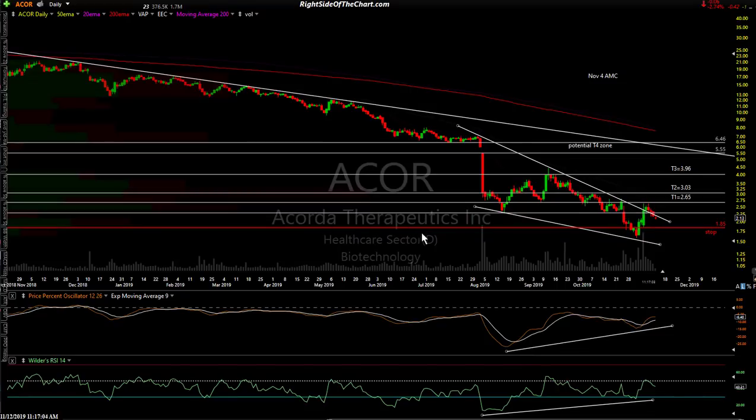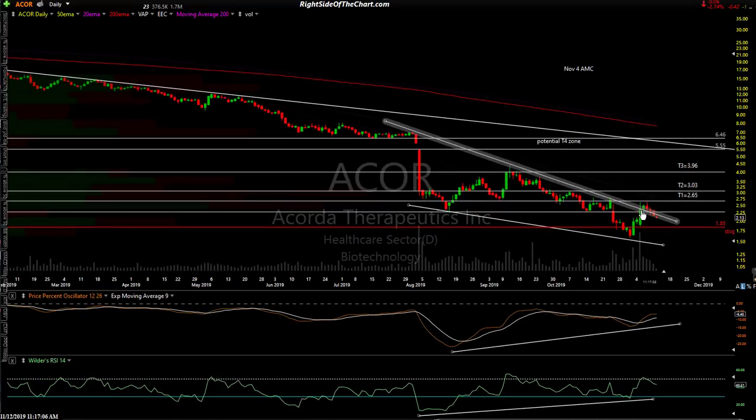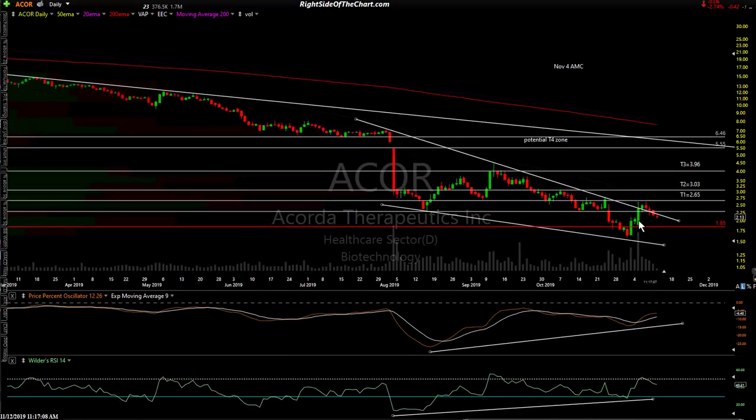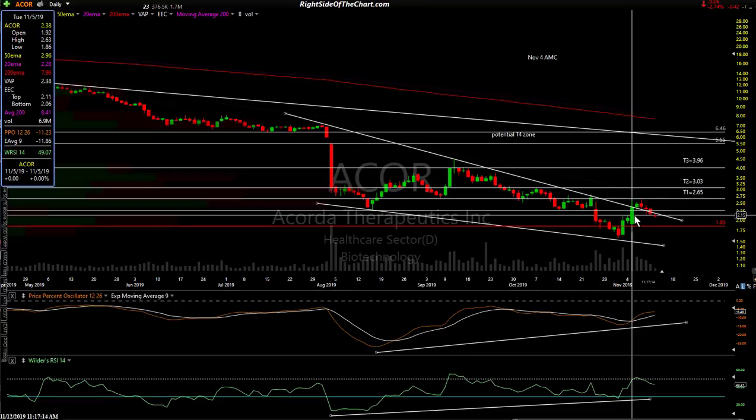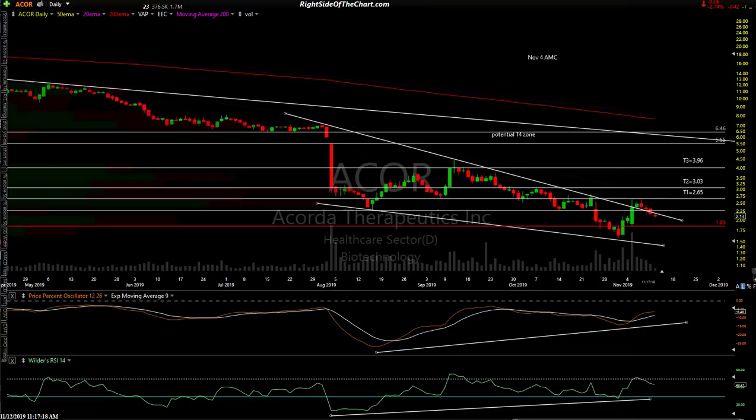ACOR, Acorda Therapeutics. This one, I believe, is another example of, so far, a failed breakout. Now it broke out, it ran up, and it hit that first resistance level right here. Did it hit our first target? 263. No, we came two pennies shy right there. And it did have a follow-through green candle, stayed above the trend line, even stayed above the trend line the third day on that red candle. Fourth, back testing, it's down below.